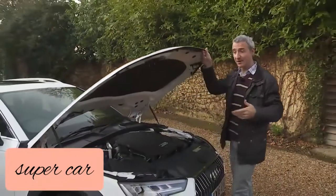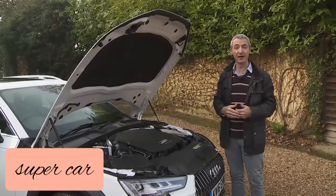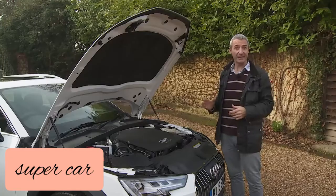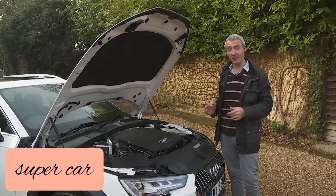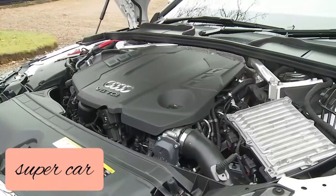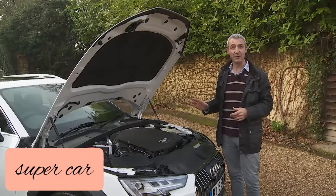Now, as you might expect, Allroad buyers are restricted to the choicier engines from the A4 Avant lineup, which is why they're also restricted to automatic transmission. Now, an 8-speed Tiptronic box is needed to cope with the prodigious torque of the top 272 PS 3-litre TDI diesel variant we're trying here, but elsewhere in the lineup, buyers get the more familiar 7-speed S-tronic auto setup.